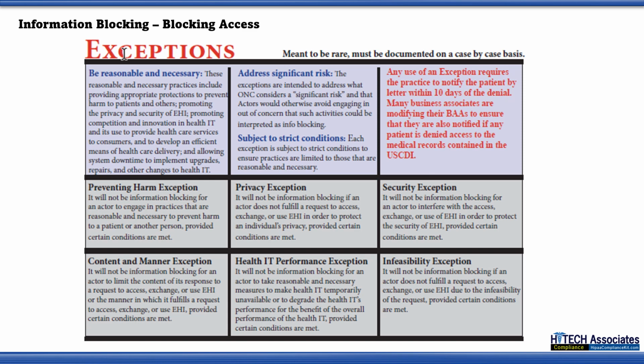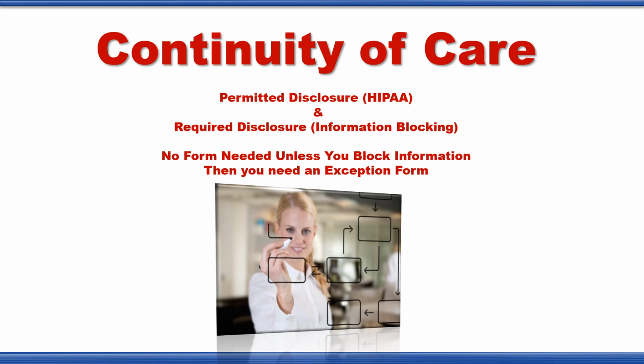They are expected to be rare and must be documented on a case-by-case basis. So we cannot use a general policy. Each case where we do not send records must be documented. I want to remind you that for continuity of care, there's a difference between HIPAA, a permitted disclosure, and information blocking, a required disclosure. I do believe we're going to see a lot freer release of medical records because Medicare fraud and high fines will be a part of the information blocking rule.